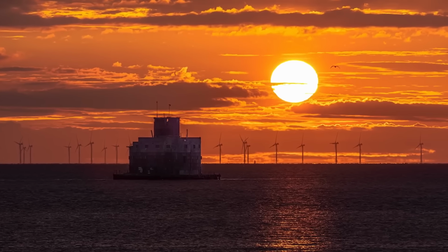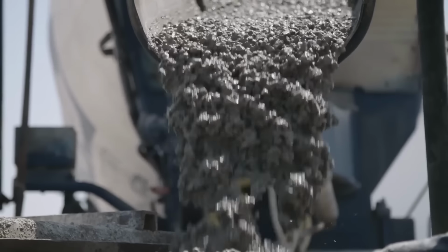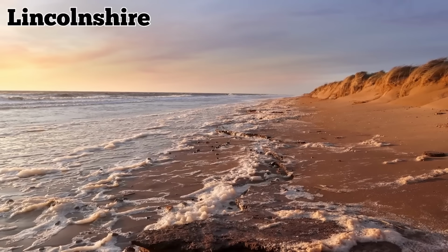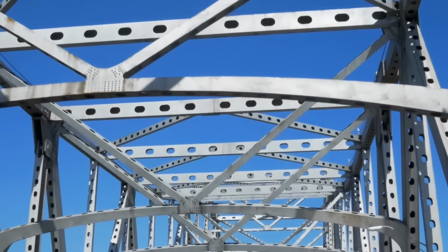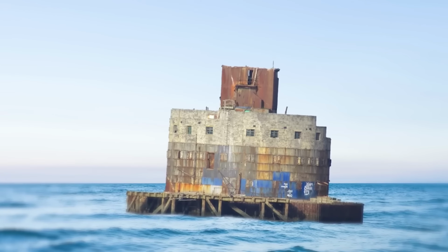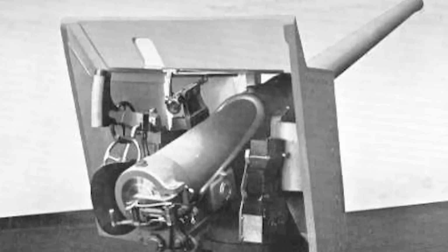Hale Sand Fort was completed in late 1917 and was situated on a hexagonal concrete foundation on a sandbank 1,640 feet off the coast of Lincolnshire. It was a 4-story circular concrete fort coated with mild steel armor. The construction was further strengthened by additional steel supports inside the fort. The structure was topped with a 2-story central battery observation tower that was initially mounted with 2 4-inch quick-firing guns.